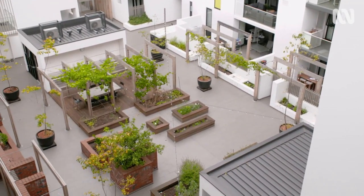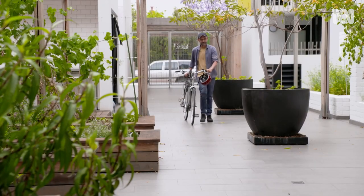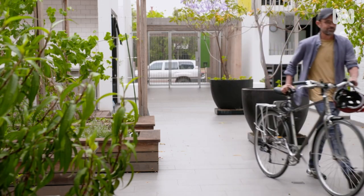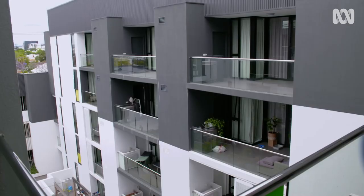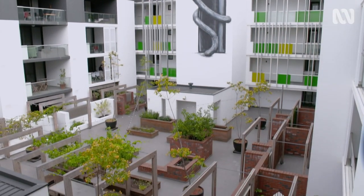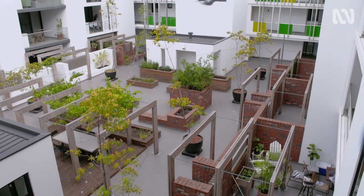For urban designer and researcher Anthony Duckworth, this was just one of the draw cards to living here. What's the role of shared spaces like this garden for people who live in apartments? Yeah, I think it's very important to try and form community when you're living in an apartment and to know your neighbours. Sometimes these spaces really help us to be able to form those bonds.